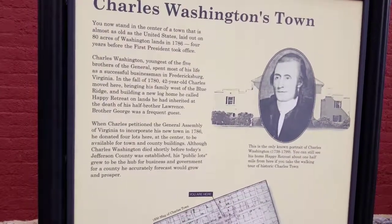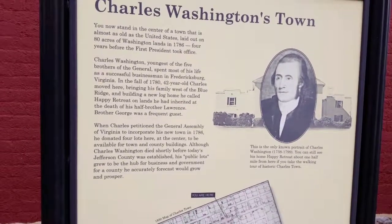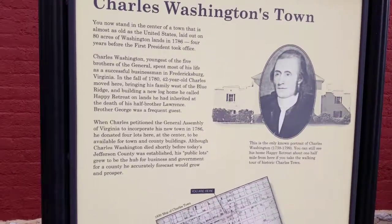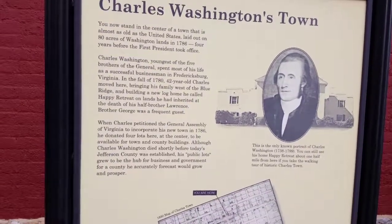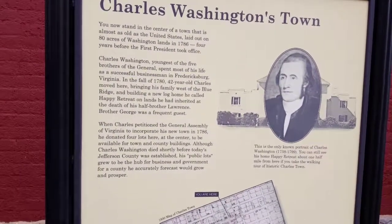When Charles petitioned the General Assembly of Virginia to incorporate his new town in 1786, he donated 4 lots here at the center to be available for town and county buildings. Although Charles Washington died shortly before today's Jefferson County was established, his public lots grew to be the hub for business and government for a county he accurately forecast would grow and prosper.